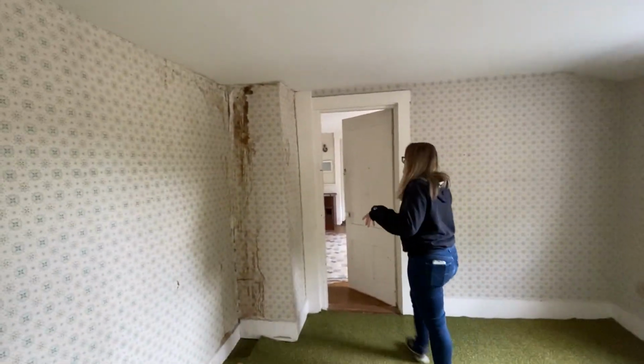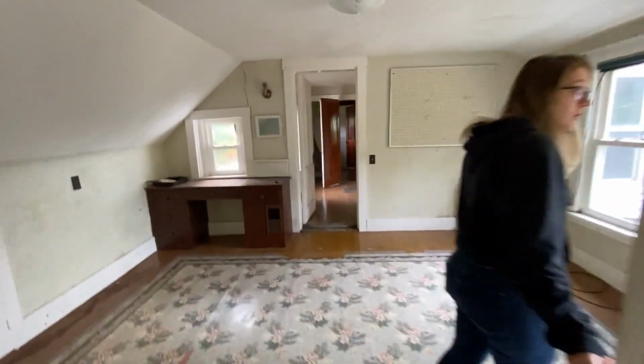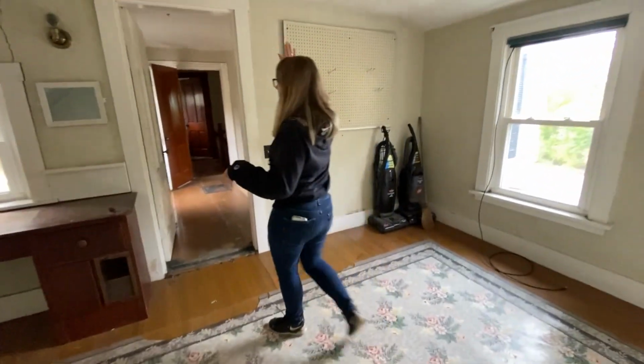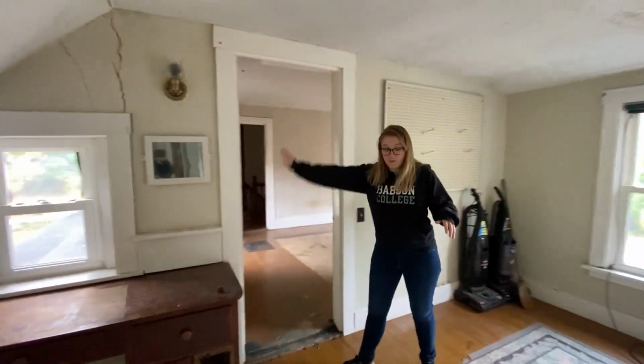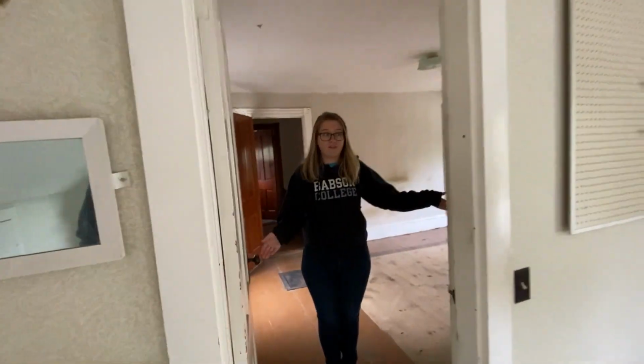Yep. And then this room will be our bedroom. Our bedroom, and this wall will be sealed off. Yep. So this will be the end of the apartment, and then this is the end of the house.